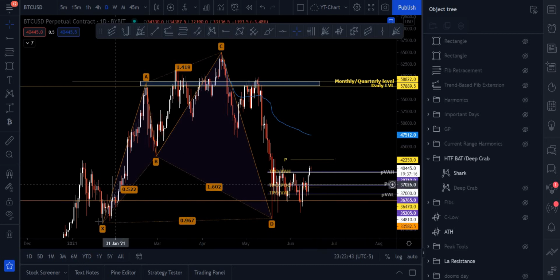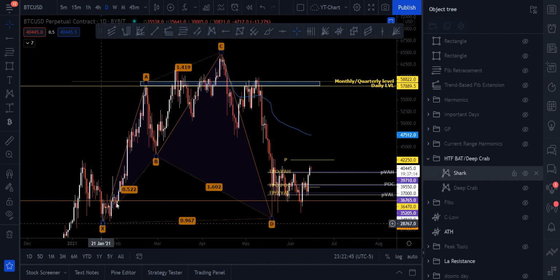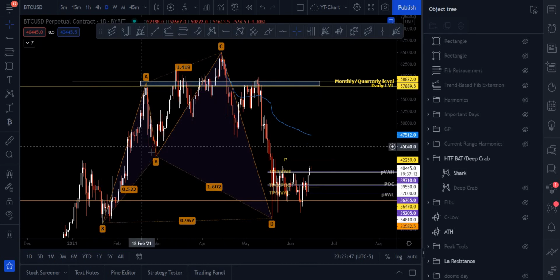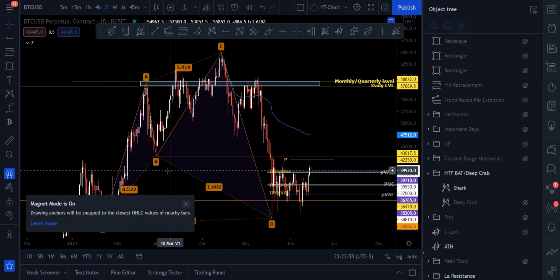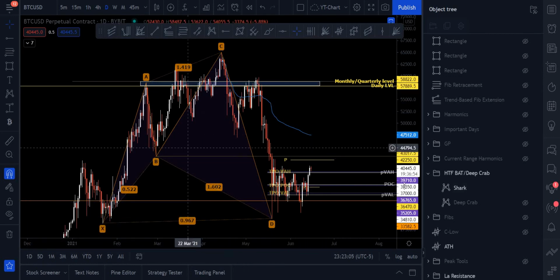It really emphasizes, one, the X here being the start of our 3 drives pattern to the upside, and two, the B leg being that super crucial level at 43,017.50 from, I believe it was the March monthly value area low. Also, it was the completion of our 5-0 into this move and the first pivot point of this overall structure. So I do think I put quite a bit of weight on this level right here.